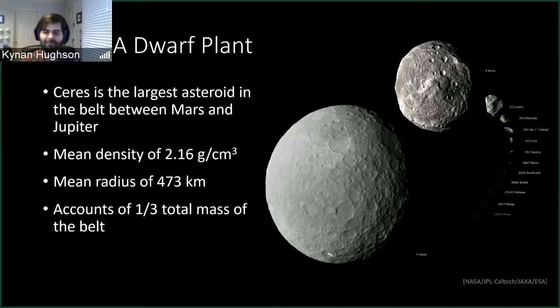For everyone else, the dwarf planet Ceres is the largest asteroid in the main belt between Mars and Jupiter. In and of itself, it accounts for around 1/3 of the mass of the entire asteroid belt, all wrapped up into one spherical dwarf planet. But despite its large size, around 1,000 kilometers across, or about as wide as the state of Texas, it has a mean density of only around 2.16 grams per cubic centimeter, which is much lower than that of the terrestrial planets, and is even low for an asteroid of this size, despite being fairly typical of small asteroids.